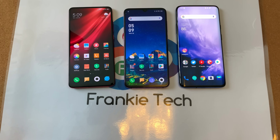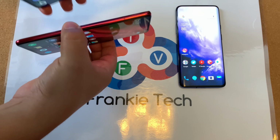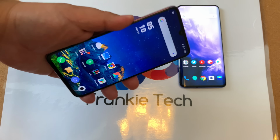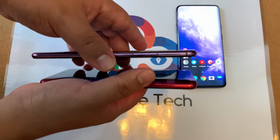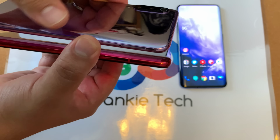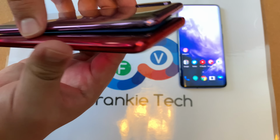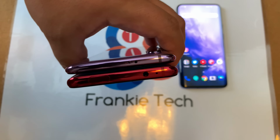Now, one thing I do want to mention, because you guys have been asking about it, how does it feel in the hand versus the Mi 9? Well, I can tell you already, the Mi 9 just feels a bit better in the hand, only because of its slightly more kind of, I guess, thinner profile. You can definitely tell there that it's quite a bit thicker. And this curve on the Mi 9, I think, is a little bit more than the one on the K20 Pro. But what are you getting on the K20 Pro that you're not getting on the Mi 9?